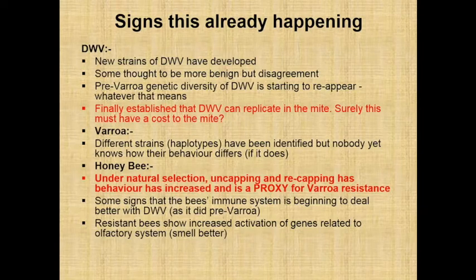This final thing is something I've been making inquiry with virologists about for several years, because it was first mooted that deformed wing virus could replicate in a Varroa mite. It didn't just passively take in virus particles from the bee it was feeding on, that they could actually replicate in the mite. And then it was denied, and there was ongoing research on this. I've talked to virologists, it's actually quite difficult to be sure that the virus is actually replicating in the Varroa mite. But it is now being firmly established that it does replicate in the mite itself.